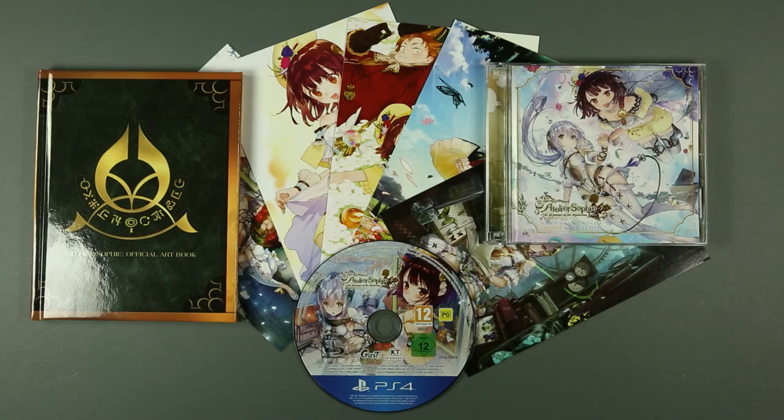So, I quite like this limited edition of Atelier Sophie by Nipponichi America. The biggest surprise is the poster. I never imagined it would be that big. The prints are nice, they are well done, and cover all the main characters of the game. The art book is bold, but again it covers all the bases. The soundtrack is another surprise, and while it is not the complete soundtrack, there are two discs with around 40 tracks.